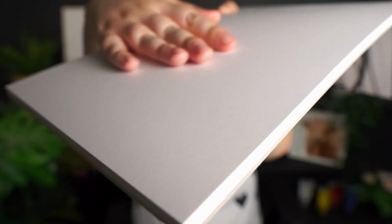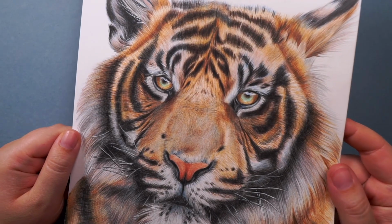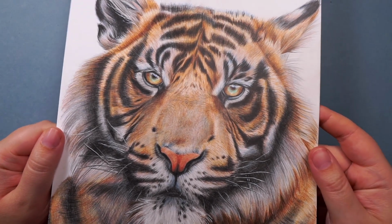I mostly like it because it's very, very smooth. I find it really easy to control the pencil, but also I feel like I can build up a lot of layers on it. Now, I can't stress enough how important the right paper is. It's literally not possible to make drawings like this without the right paper. So let's go on to my second most important art material.